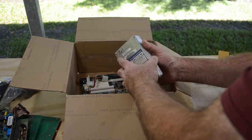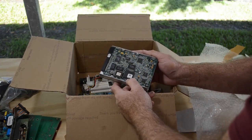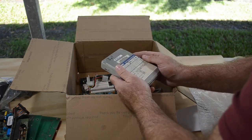We got a hard drive. It's an old parallel IDE hard drive. Wow, look at all the chips on that board. That tells you it's old. So a lot of this stuff has been condensed into just 1 or 2 chips on modern hard drives.